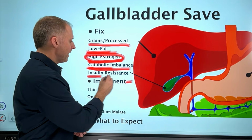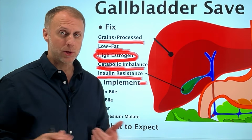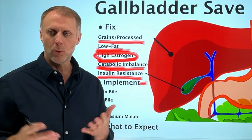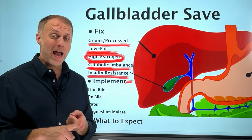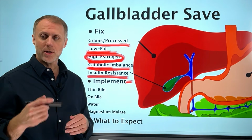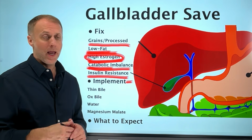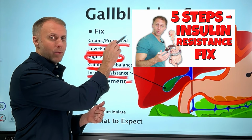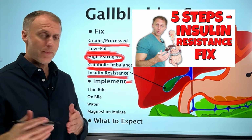Now, are you leaning too far on that insulin resistance side? Well, you can just look at your fasting glucose at home with a glucometer you pick up at the pharmacy for $30 or $40. And if your fasting glucose is over 100, that's a strong indication that you're starting to lean a little bit more on that insulin resistance side. And you're going to want to check out our video on how to fix insulin resistance so you can start taking steps to improve that issue.